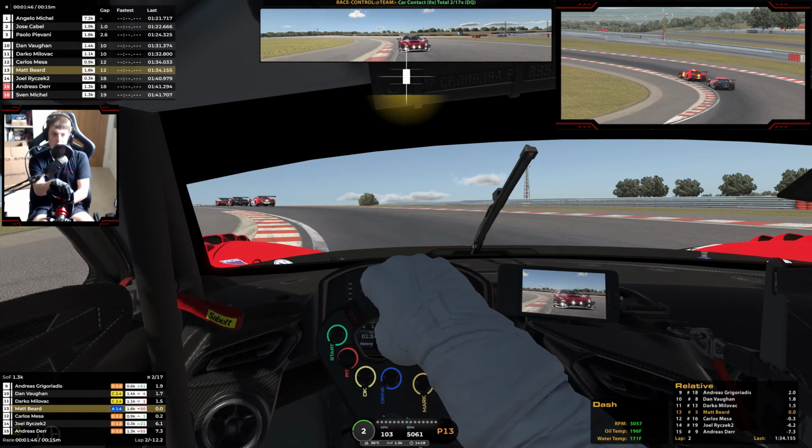But yeah, we need to try and find a way around him as soon as possible. To be fair, that makes a lot more sense than I was originally anticipating there. With only 600 iRating, he's doing better than I would expect him to be. It says, oh, there we go, another one gone. So that should be us up into the top 10.